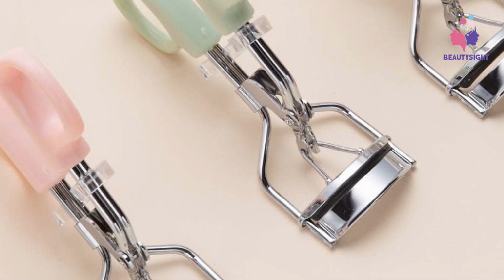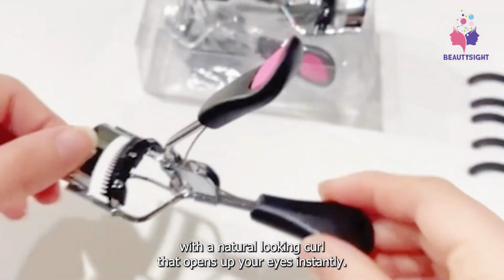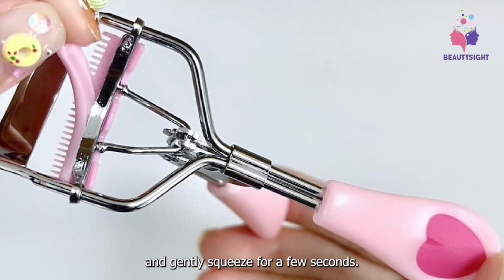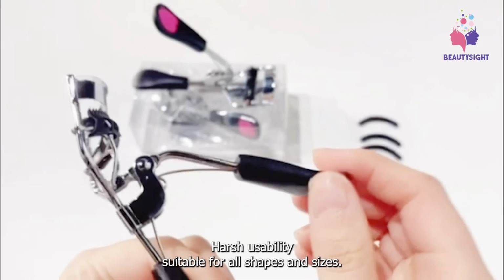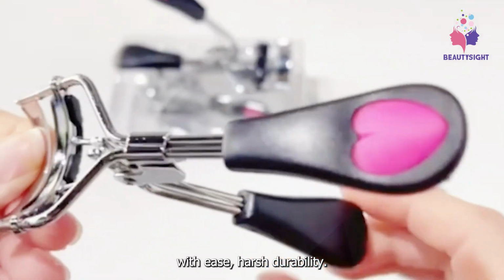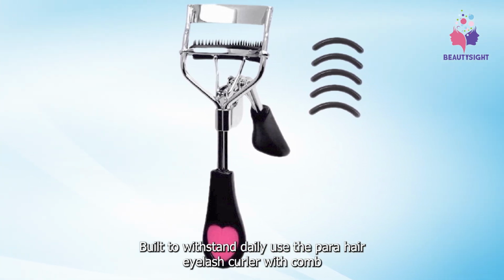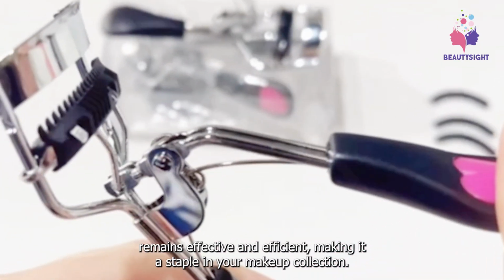Benefits and usage. Transform your lashes with a natural-looking curl that opens up your eyes instantly. Simply place the curler at the base of your lashes and gently squeeze for a few seconds. Usability. Suitable for all eye shapes and sizes, this curler is beginner-friendly and delivers professional results with ease. Durability. Built to withstand daily use, the Parahair Eyelash Curler with Comb remains effective and efficient, making it a staple in your makeup collection.